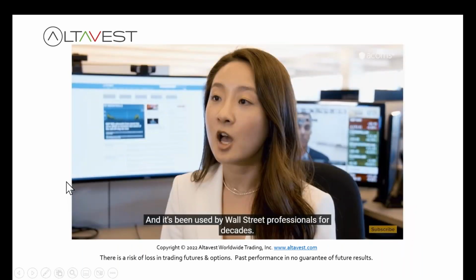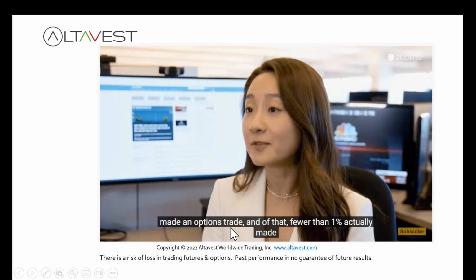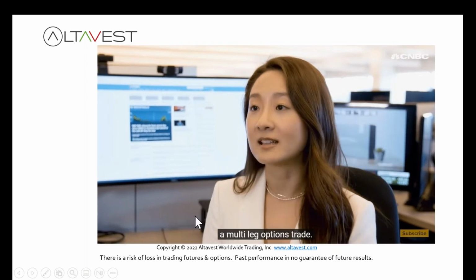So she's absolutely correct. And this is an interesting bit of trivia. In 2021, 11% of Robinhood's active users made an options trade, but of that amount, fewer than 1% actually made a multi-leg options trade or a spread. So that means your typical retail trader on a platform like Robinhood, if they do options, they're just simply buying calls or buying puts. They're not doing spreads at all. So that's not how a professional would be trading or does trade options.